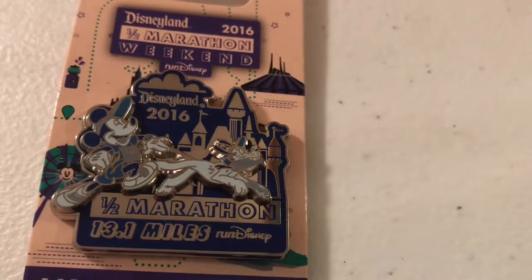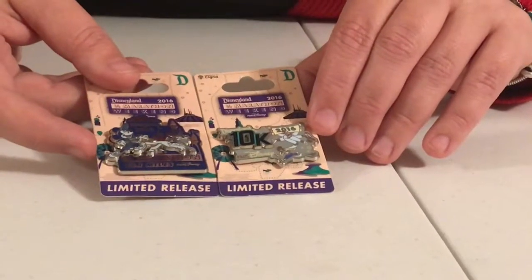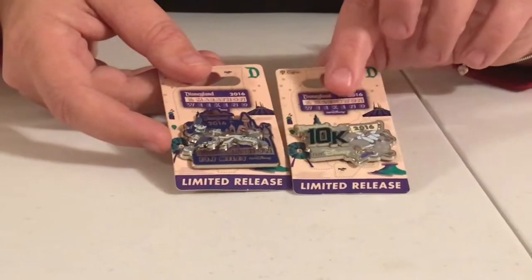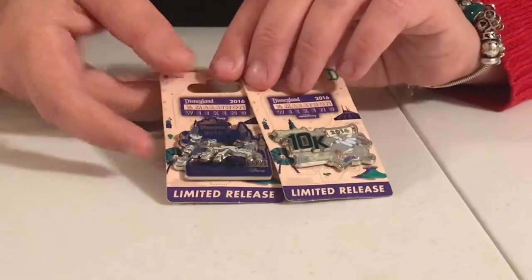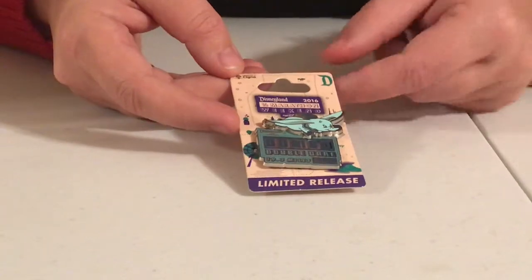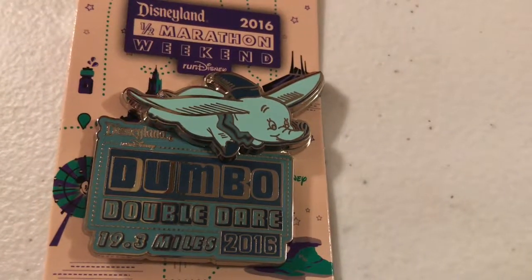One of the things I like most about these pins, the theming that goes with the medals is also represented on the pin itself. So the character art, the pin art is very much the same as what they invested in on the medals. So you can see a little bit of an Aladdin theme for the 10K and Mickey and Pluto for the half marathon. And then, because it was a challenge, the 10K followed by the half marathon, that gets you an additional medal and also an additional pin if you want the full collection.